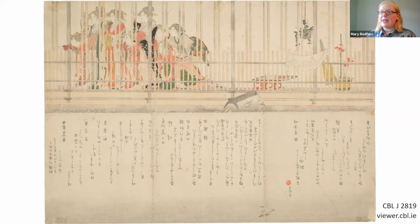And today we would display the print like this, and this is how it would be shown and how it is kept and stored and preserved. So it's kept flat and it would be displayed flat and framed. But we can still see these creases within the paper, that material memory of when this print was folded for presentation and shared among friends.